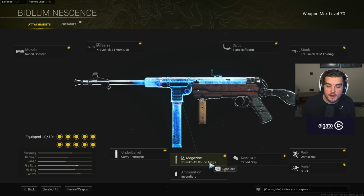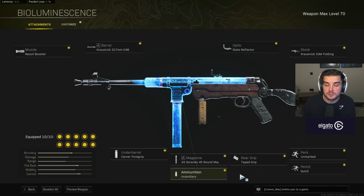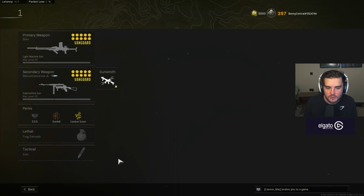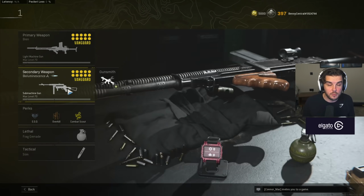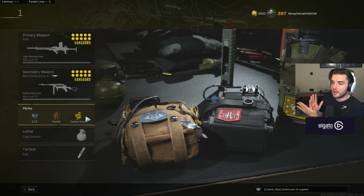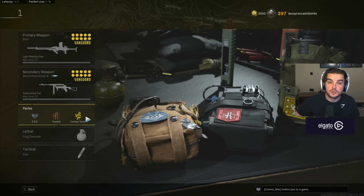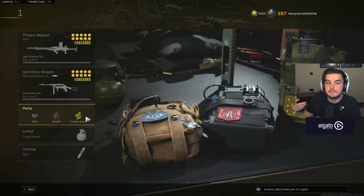Then I have the 45 round 7.62 Gorenko mag, incendiary, one of the best ammo types in the game because it stops people from plating, and because we're going to be running combat scout, it means that you can track an opponent a little bit easier and win those gunfights. Carver foregrip as the underbarrel, and then your perks are EOD, so incendiary doesn't do as much damage to you because everyone's running incendiary rounds, but then you also have combat scout, so those incendiary burns are giving you kind of pings and also stopping someone plating, so you can play especially aggressive and get those kills that someone otherwise might have been able to get away.